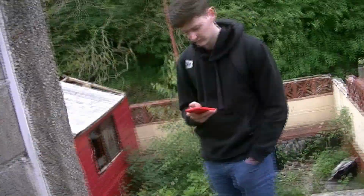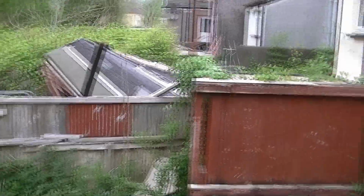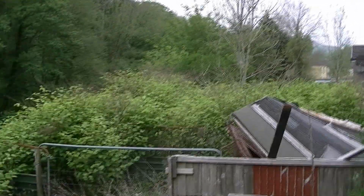This is the kitchen. Probably can't see it, it's a bit dark, but let's jump out the window. And there's Connor. Didn't catch your nuts that time, did you? Nah. Another one next door. This is some back gardens. Let's just go round the front and show you what's happening round there. Filming on the way out.